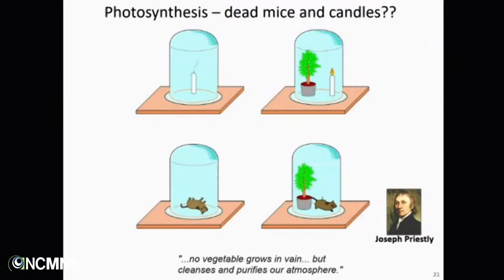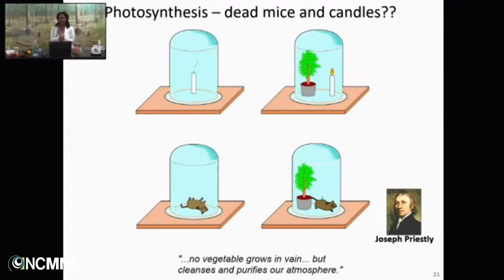Can I talk to people in the audience? Okay, so anybody familiar with this image? Maybe Brenda or Ryan, ever seen this image where you have a plant and a candle in an enclosed environment, or you have just a candle in an enclosed environment? Why is it that this candle is going to poof out, versus the situation where you have a plant inside of the enclosed chamber? Anybody know? Any volunteers?